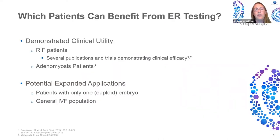And so these early studies began a conversation of looking a little bit more closely at which patients could benefit from endometrial receptivity testing. As we just reviewed, there is some demonstrated clinical utility in RIF patients, and we reviewed a couple of the studies that have shown this. And there's also been at least one study that has shown some improvement with using endometrial receptivity testing and personalized embryo transfer in adenomyosis patients as well.